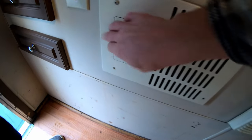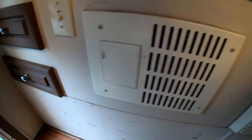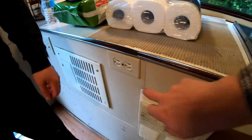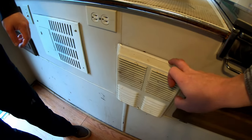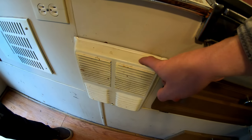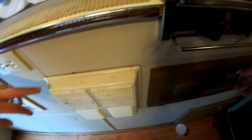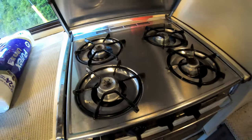And then these are the fuses, 15 amp. And then that must be an outlet when you're plugged into shore power that works. Or house battery maybe for your phone. And then that's the heater. And then more storage, 4-burner stove that runs off propane. And then down here, this is a cool little cubby that goes to your bed. You gotta fix that, the hinge is coming off.